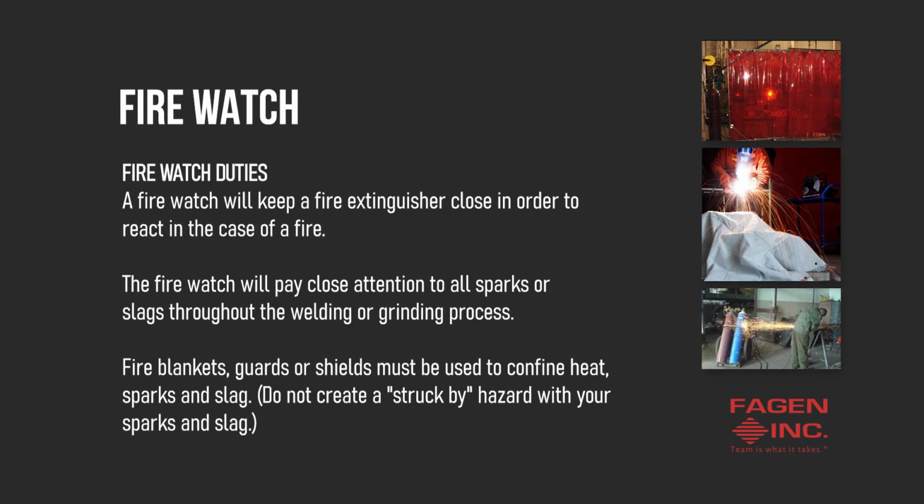Fire watch duties. A fire watch will keep a fire extinguisher close in order to react in the case of a fire. The fire watch will pay close attention to all sparks or slags throughout the welding or grinding process. Fire blankets, guards, or shields must be used to confine heat, sparks, and slag. Do not create a struck-by hazard with your sparks and slag.